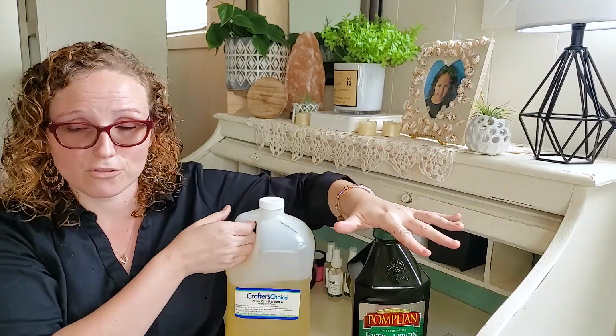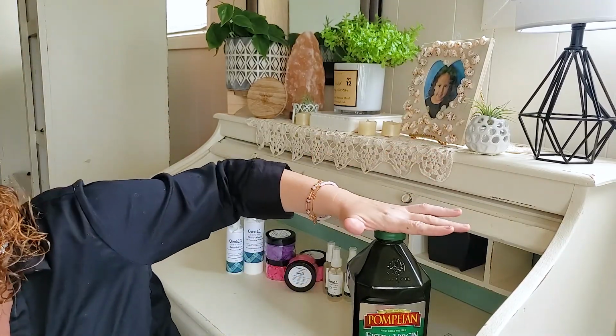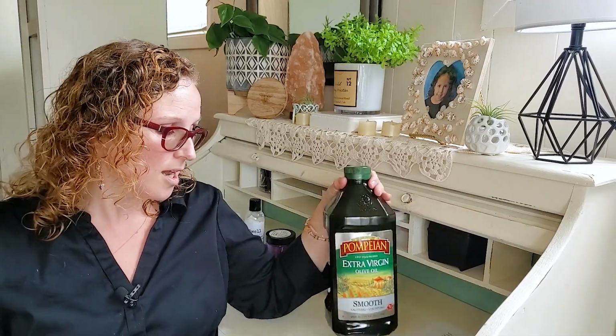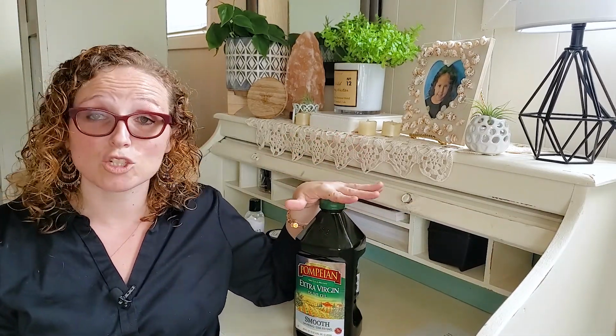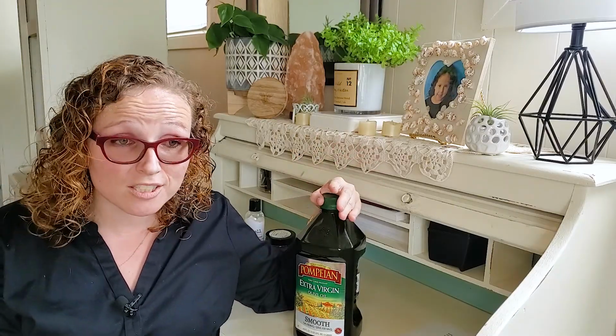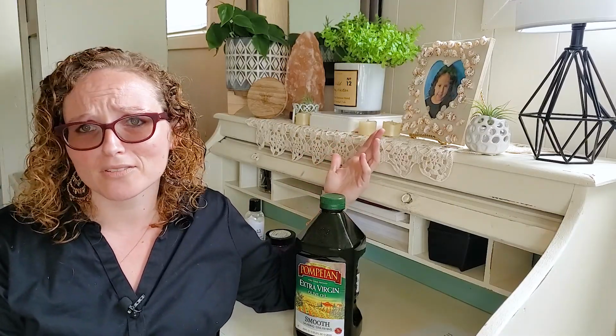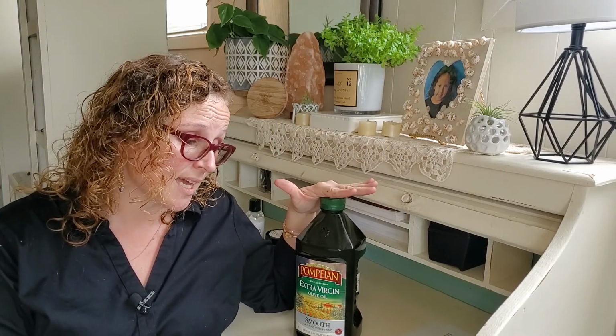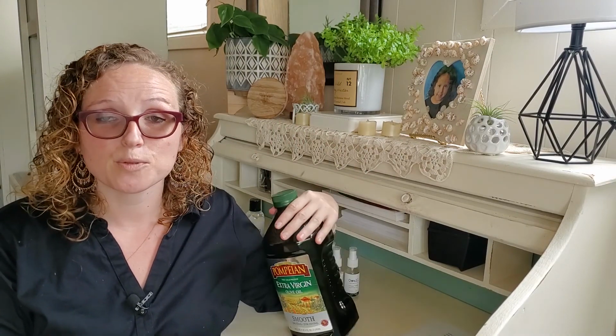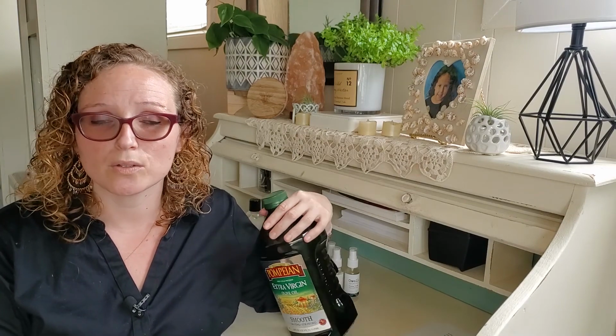It makes a difference. Okay, we want those essential acids. Olive oil is really gentle. It doesn't normally trigger any allergic reactions. You can make castile soap out of it. So olive oil contains vitamins A, D, E, and K. And this would be considered a heavy oil.